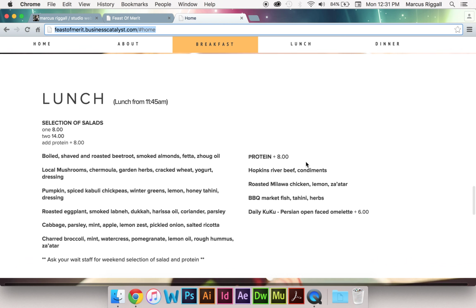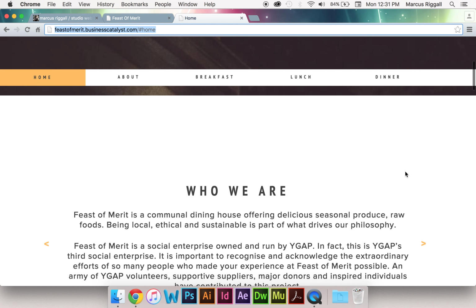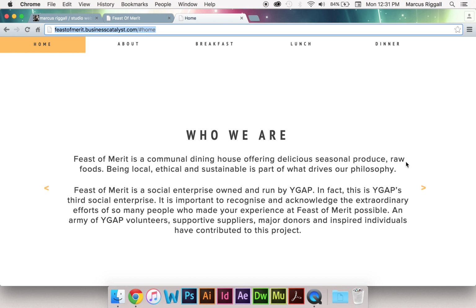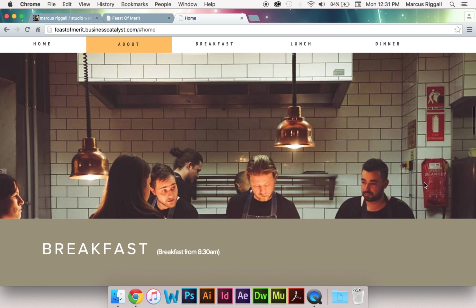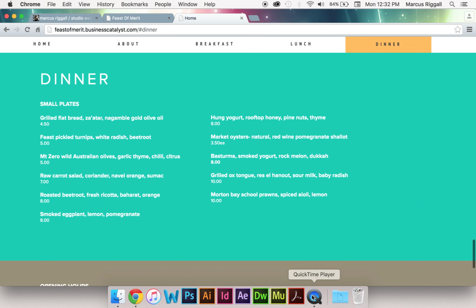And I have the 3 scrolling effects. So the menu scrolls, scrolls, scrolls, and then once it hits the top, it stays. The slideshow, the parallax scroll of all the imagery, as well as the opacity scroll. And that is my Feast of Merit website.